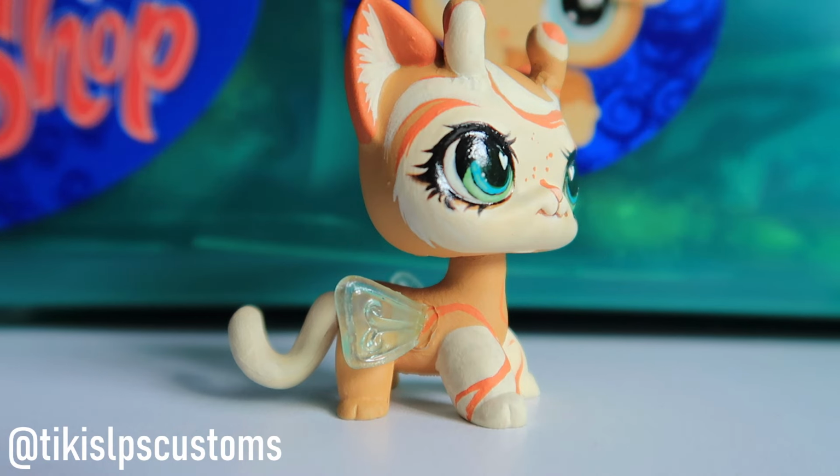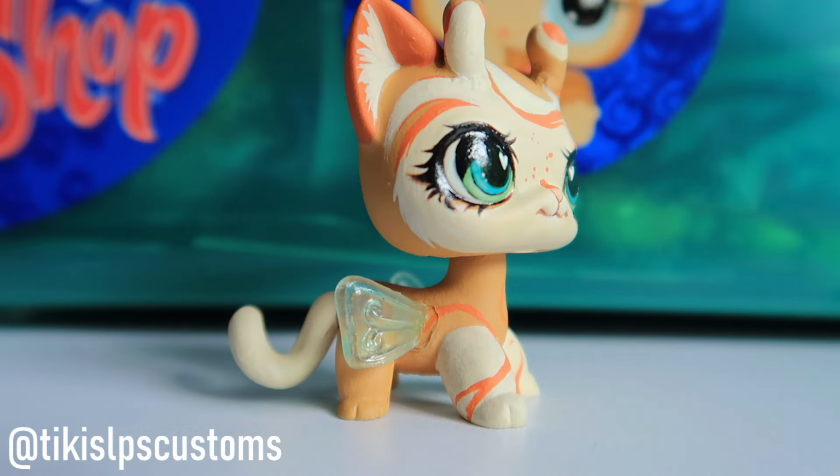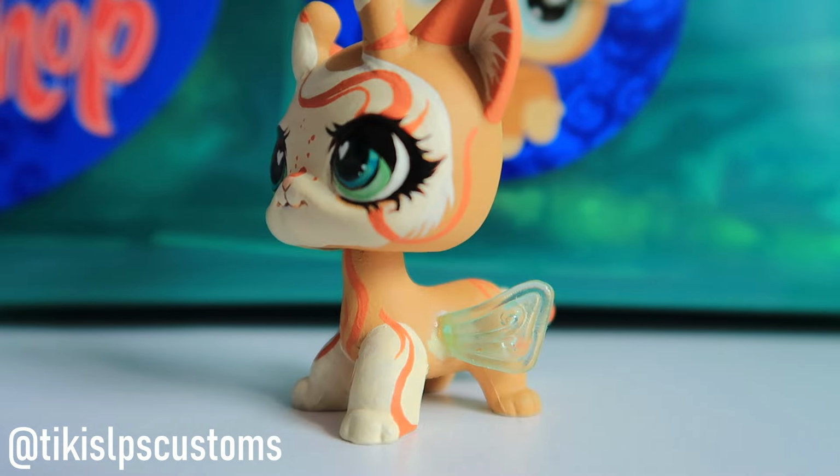We'll address it though. If you can see, there's a bit of cracking around the wing, and that is because both wings broke off in transit on my way home in the suitcase. This was the only casualty we had. Thankfully, all the other customs and pets I bought were all completely fine, but unfortunately this one did snap, and it snapped on both wings. Like, bro, my luck with this, it was not happening.